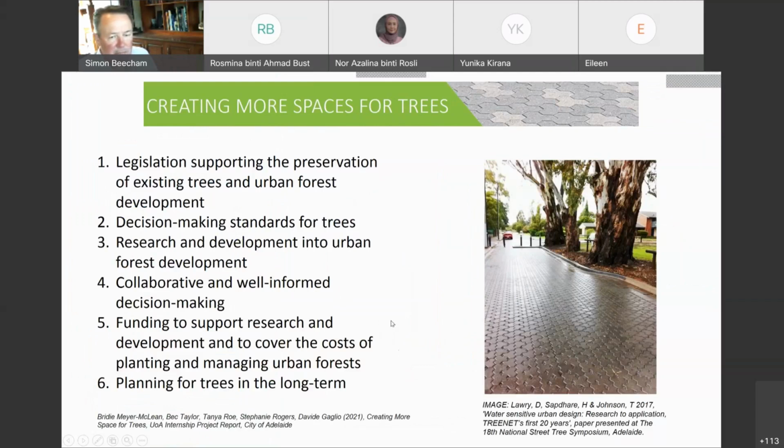The City of Adelaide recently released a very good document called Creating More Spaces for Trees. And this slide shows their 6 recommendations, which basically is trying to push a top-down approach. So it's saying that legislation is required. So governments have to take responsibility if they want to manage their cities in a more sustainable way. They have to support that with legislation. We also have to develop tools such as decision-making standards. There needs to be further research and development.